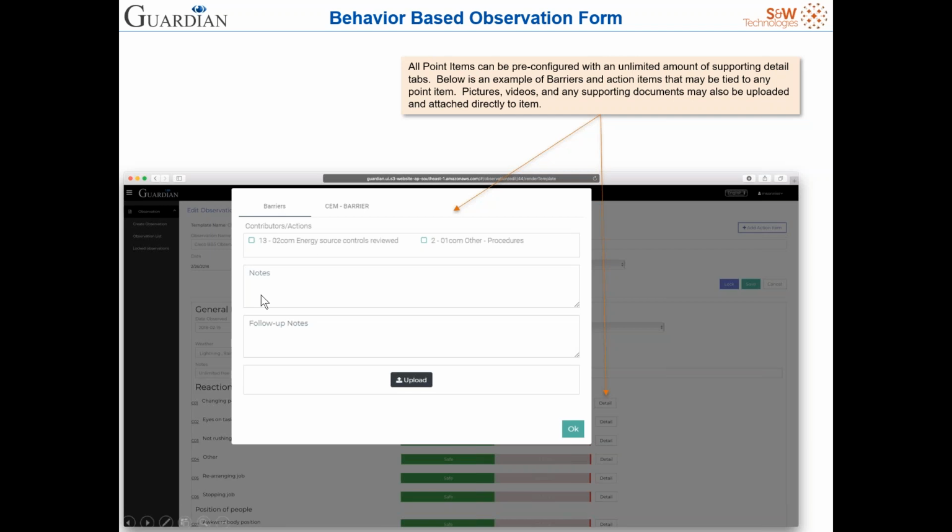So you can have as many different checkboxes in these sections as you'd like, and every one of your points on your form could have a different collection of the checkboxes, or you could have a standard set of checkboxes that is available for every one of the items on your form. So it's totally customizable. Then you have fields for notes and follow-up notes. And here you've got an upload button where you could upload pictures or documents right to that particular item.